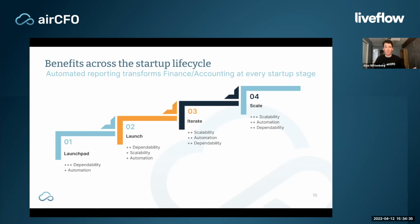And so I guess I would just say, as a takeaway from this slide, regardless of where you are in the startup journey, I think that you should really think about how you can leverage financial data automation in order to make your job easier and give yourself a better picture of your financial situation so that you can make better financial decisions.